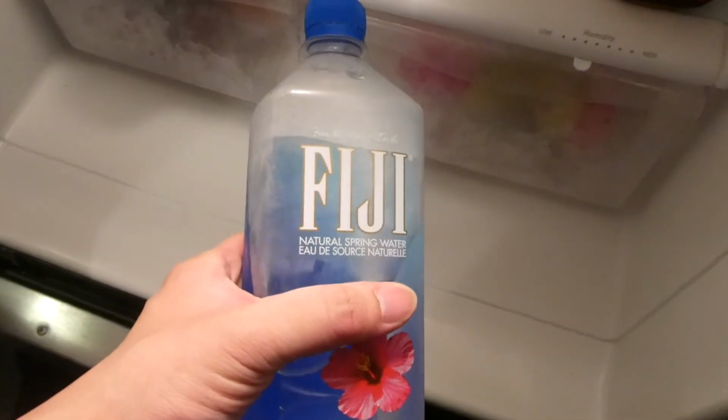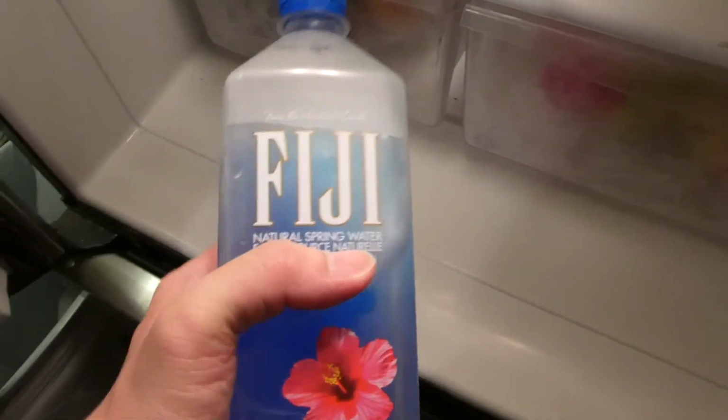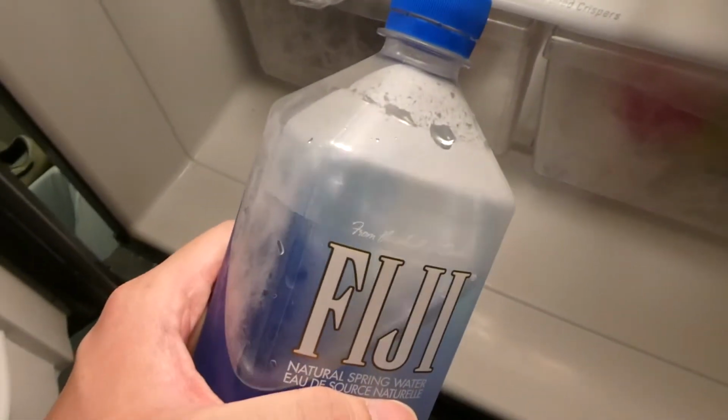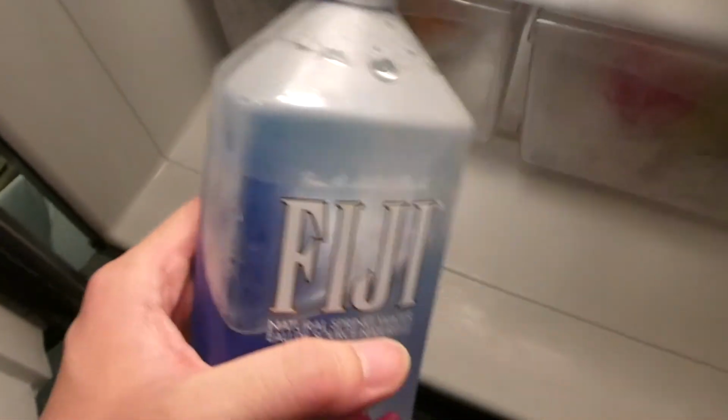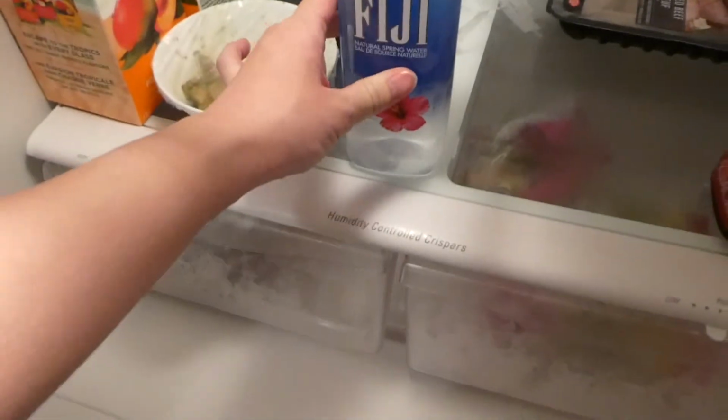Oh, and because of Scott, I got Fiji water today because he kept talking about it. Honestly, it tastes about the same. I think you're just paying for the bottle. But I must say, it does taste a little bit clean? Not clean, but clear? It's hard to describe, but yeah, it's basically like drinking bougie water.